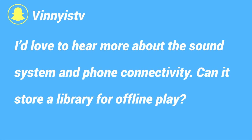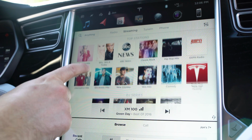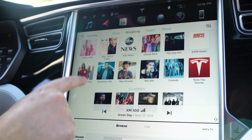This one comes from Snapchat. I'd love to hear a bit more about the sound system and phone connectivity. Can it store a library for offline play? So I ordered the car with upgraded sound, mostly because that's the only way to get satellite radio. It's XM built in. But if you are into music, you do get things like Dolby Surround, you get more granular control over the speakers, and you get a better audio experience.